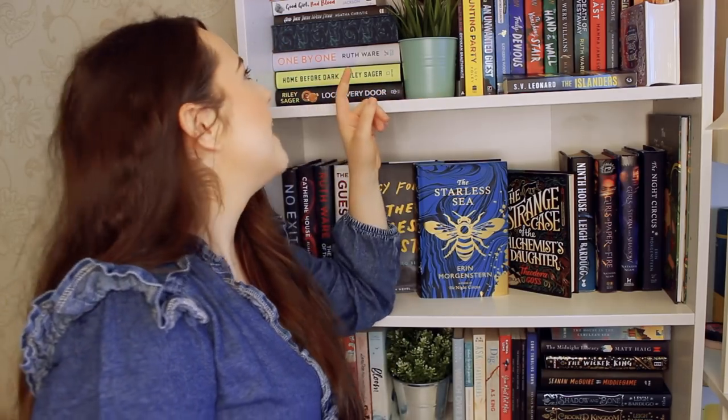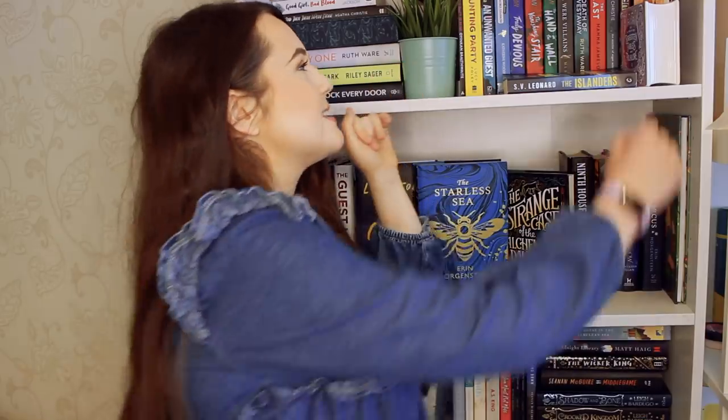I don't know if you can really see it, but this shelf is my worst shelf. I hate her, I tell you now. This is my mystery thriller shelf and it's the one I have the least amount of room on right now. But also there's not many I wanna unhaul. So let's go through it.